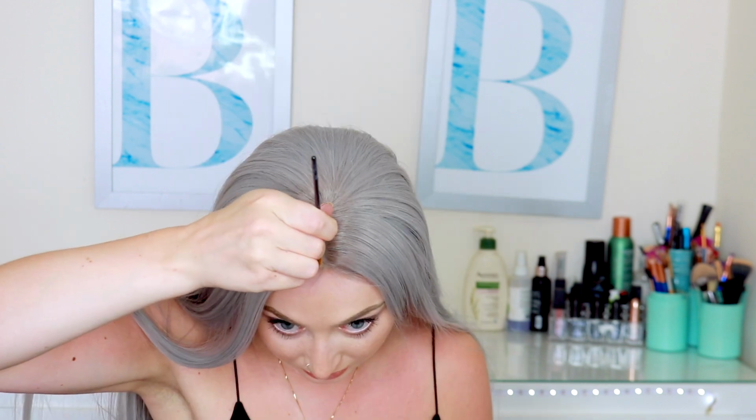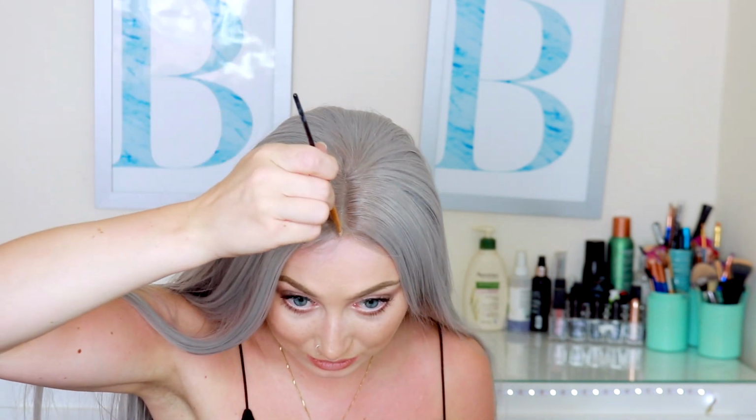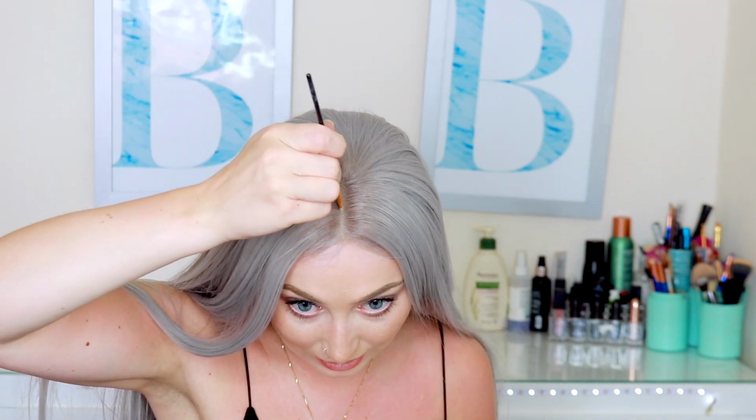The last thing that I want to do is conceal my roots because where I've put the darkness on my roots slightly, I have accidentally gone in on the roots. So you want to make the lace look like your actual skull. So I'm just taking my Tarte Shape Tape concealer and just dab it in the center, and it just makes such a difference. It makes it look like your actual skull.